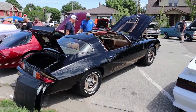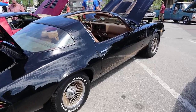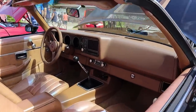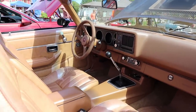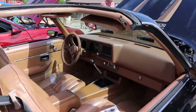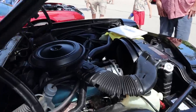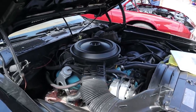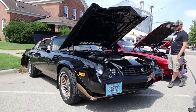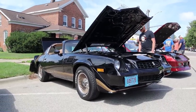Here's a 79 Chevy Camaro Z28. Painted kind of like a Trans Am from Bandit, but this is the Camaro, of course, not the Trans Am. This is nice though. I love this interior. Black with the tan interior. Gosh, it looks really nice. Yeah, that's cool, man. I like it.